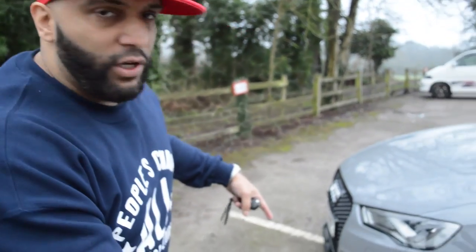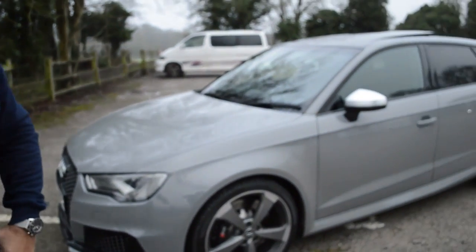Today, I've got a special treat for you. All them guys were saying to me, we need Lion AR to fence off more RS models. I've got an RS model for you right now. Super Ocean. No. The RS model of the RS3 in Nardo Grey. This is what we're doing.